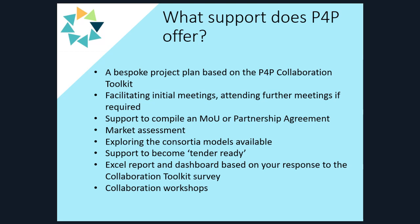Support to compile a memorandum of understanding or partnership agreement. Market assessment to scope out potential tendering or funding opportunities. We can support you to explore the range of consortia models that you could use for your consortium. Support to become tender ready and with developing a bidding strategy.